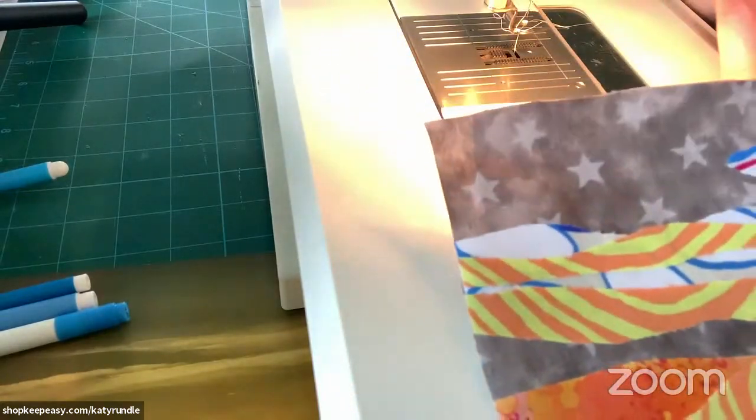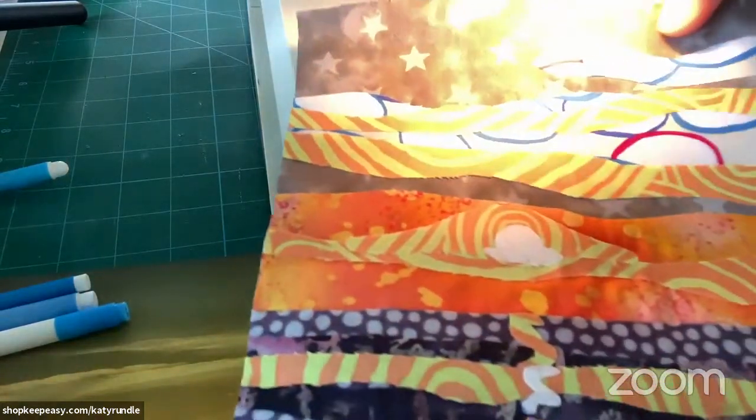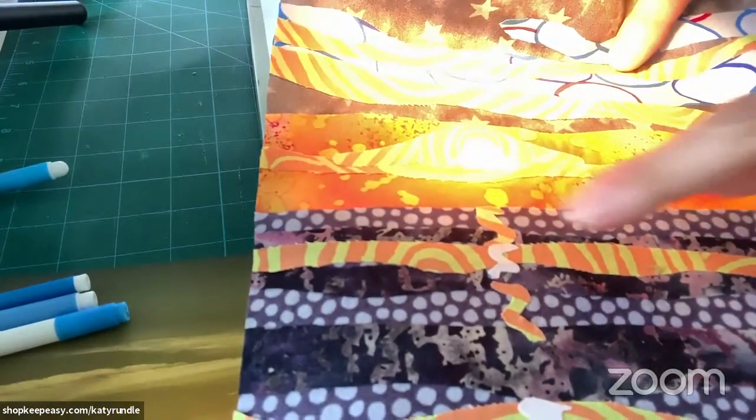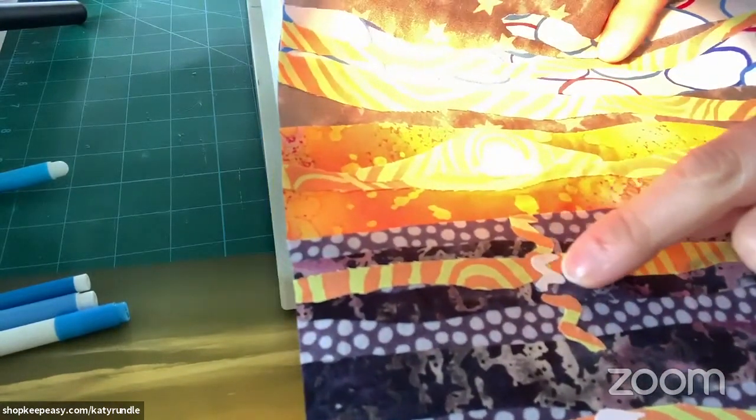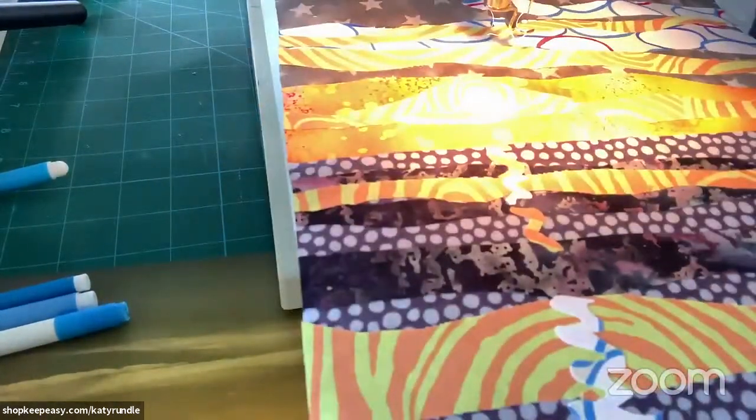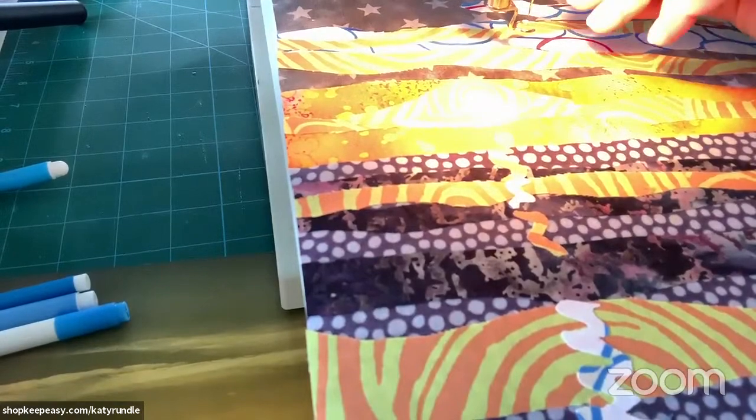While you were just talking there, I don't know if you can see, I cut a few little more wiggles of white fabric to go over where the yellow was, for more reflections in the sea.